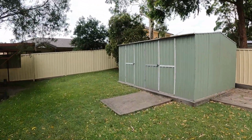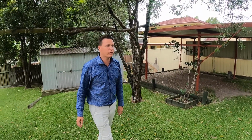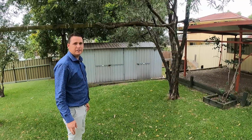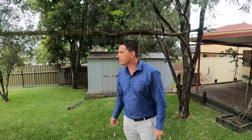Extra large lawn locker there for your tools and lawn mowers and whippersnippers and so forth. Another one here, which, as you'll see throughout the house, there's no shortage of storage space to be able to house all those toys and equipment that you may need.